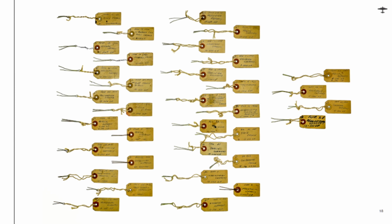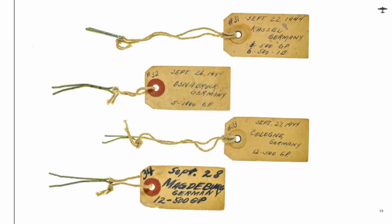And so I got the tags back a year later, and this is actually 3 photographs put together, but I had an exhibition and we made one long vertical panorama. It's about 6 feet tall, 18 inches wide, and it's got all the tags in it. Here's a close-up. So this is mission number 31 on the top right, September 22nd, '44, Kassel, Germany. 6 500-pound general purpose bombs and 6 500, I think, incendiary. IB is my guess. Osnabrück, Cologne, and Magdeburg.